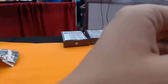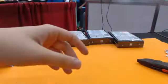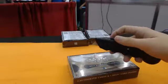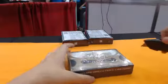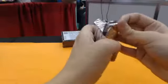So they're on the whiteboard? Billy Hamilton. So we've got top 2 on baseball, the Billy Hamilton New Guard auto. You get an entire division. Three boxes left. And I think the Spectra one has only 2 or 3 spots left. Yeah, so that's probably the closest to breaking. We'll break it as soon as it fills.